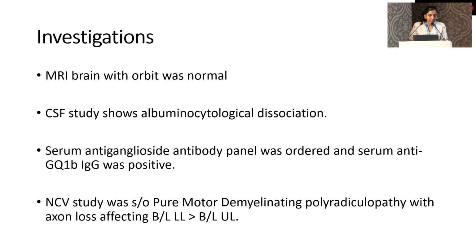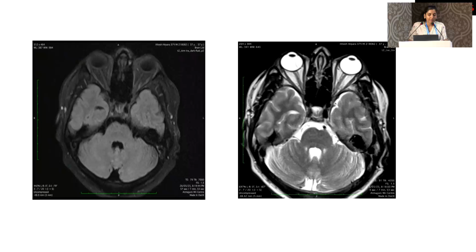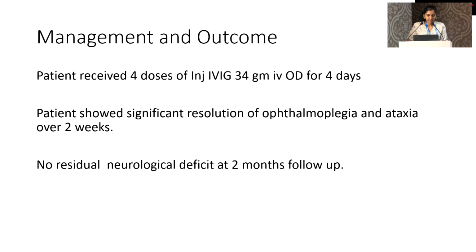Serum anti-ganglioside antibody panel was ordered and serum anti-GQ1B IgG was positive. NCV study was suggestive of pure motor demyelinating polyradiculopathy with axon loss affecting bilateral lower limb more than bilateral upper limb. We have an MRI here which shows it was absolutely normal, thereby eliminating any chance of stroke or encephalitis.